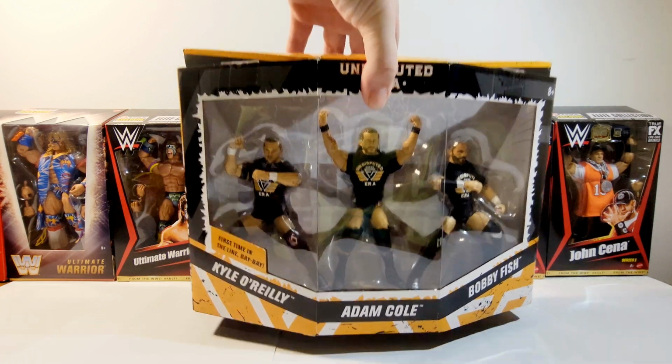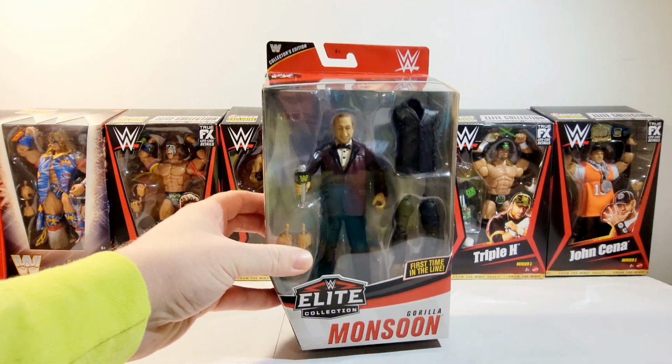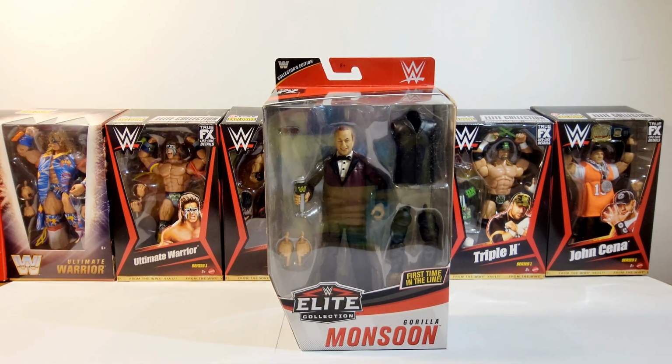But Undisputed Era, again, I don't know if we'll do an unboxing on that one either, just because it was already unboxed. We already put the figures in the box. I don't know if we're going to break them back out of the box. Up next, however, is another figure that we did the same thing with. We got this in with that massive amount of loose wrestlers.